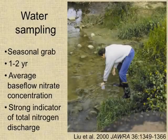We measured water quality in the streams that were leaving these watersheds. The data that I used in the analysis today came from seasonal grab sampling that was conducted over a 1 to 2 year period. We're using today the average base flow nitrate concentration. And we know from previous work that this is a very strong indicator of total nitrogen discharge from a watershed.